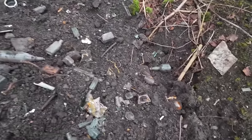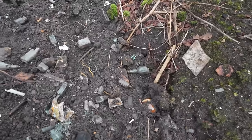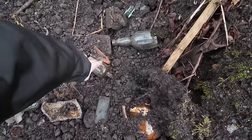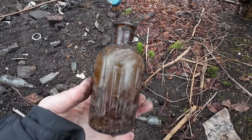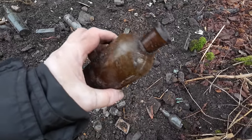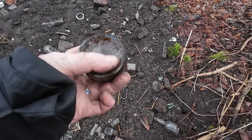If I can just get underneath this tree without being speared in the head, which would be good. Right, this one here, if it's full, don't want it if it's broken. That one is perfect for the amber crafts. Absolutely perfect. Ridges on it. Probably, oh, I don't know, what would it have had in it? Lysol or something, I don't know.